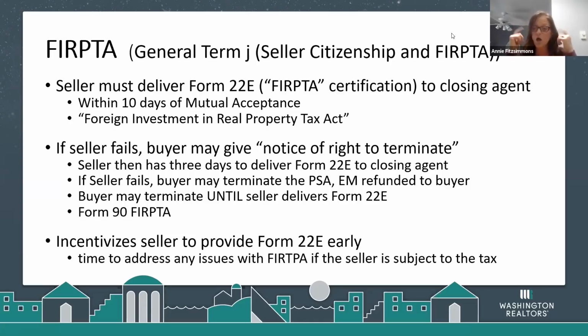So buyer has got themselves occupied with all kinds of issues that maybe even seem more important to them than getting the FERPTA certificate. So immediately on the heels of all of that stuff happening, buyer brokers, you need to calendar your own files so that if you don't have the 22E by then, you remember the importance of discussing this with the buyer and having the buyer submit a 90 FERPTA if that's important to the buyer.